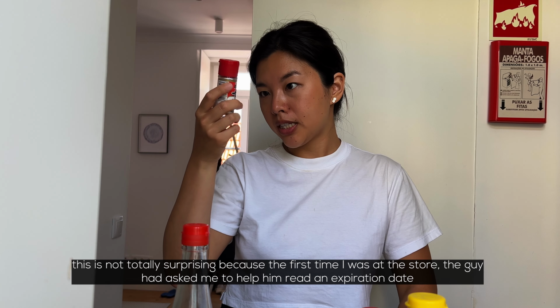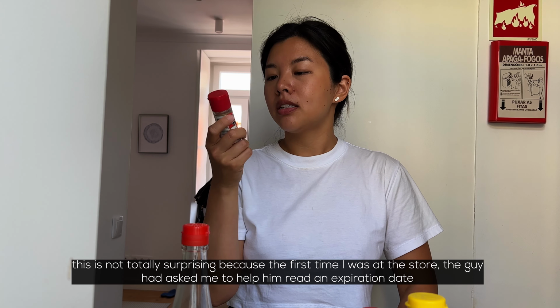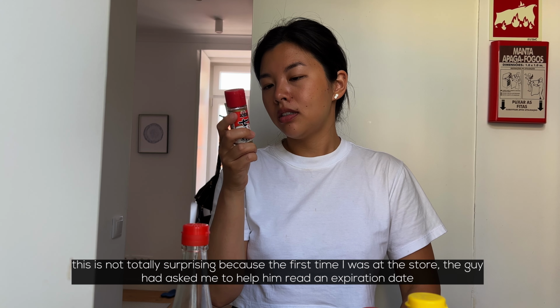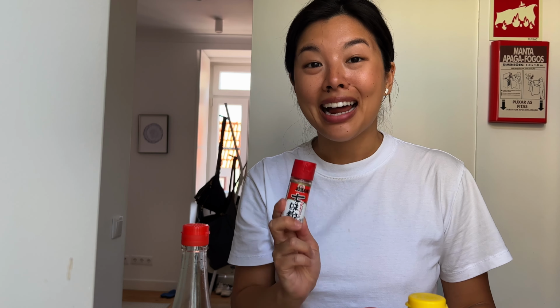Whatever. It still looks fresh. Oh, 18 months. I knew that I didn't need it, and last week I realized I hadn't even opened it, and then I started using it more because I was like, oh, I really need to justify the fact that I bought this. So I shot and did 2 recipes that used togarashi, maybe 3.